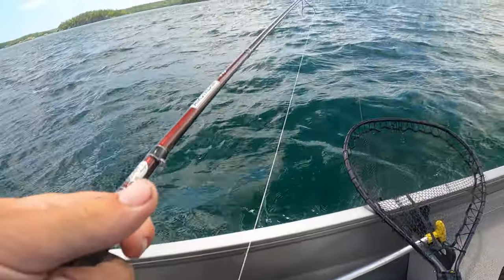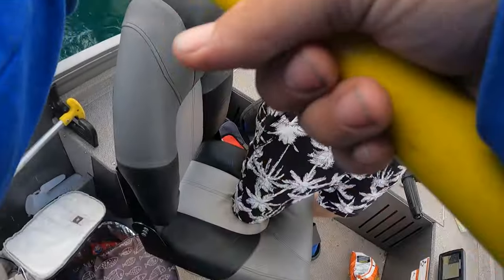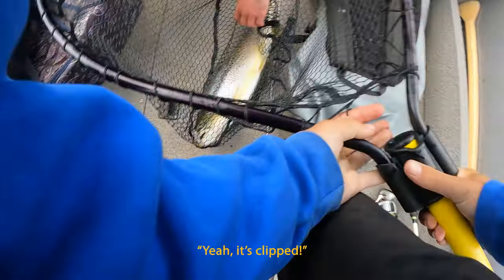Do you think it's a wild fish or one of the stockings that come from there? It might be one from the States. Yeah, I don't know. Who knows? Live ball running? Yeah. Thing is, it's clipped. Yeah, that's from the States. That's a stocked fish from the States. We should keep that. Yeah, it's a stocked fish.